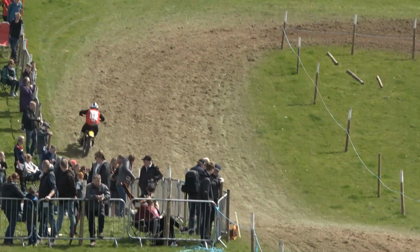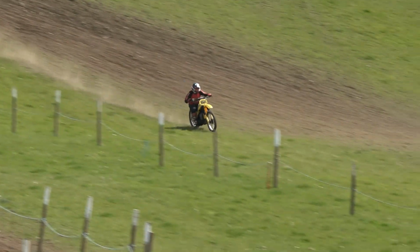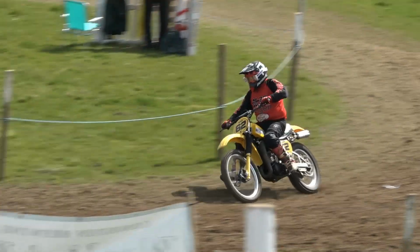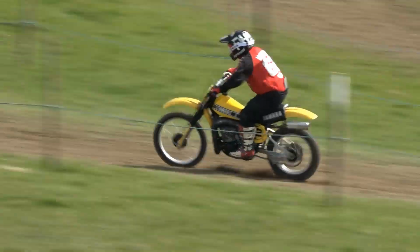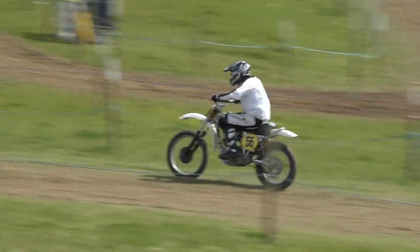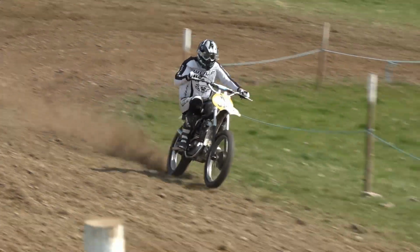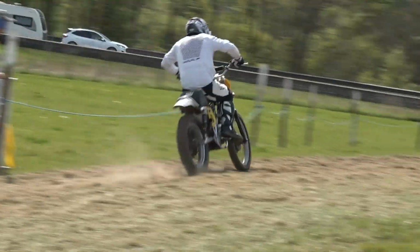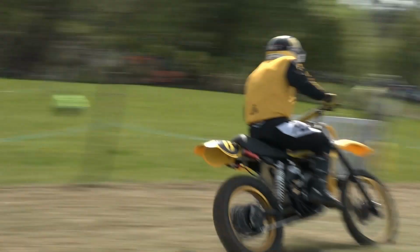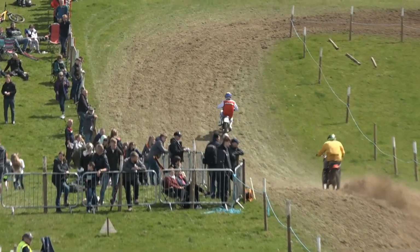So it looks like Chris Woodward is well on his way to what could be his first win of the day. He's looking quite comfortable there at the front. He's got a decent lead between himself and number 56, Tony Barnes. So there you have your second placed rider, number 56, Tony Barnes, on the 1974 500cc. Doesn't look like Tony's managing to get close enough to Chris Woodward to make that pass. There's our third place rider, number 6, that's Stephen Riley on his big 4-stroke Yamaha.